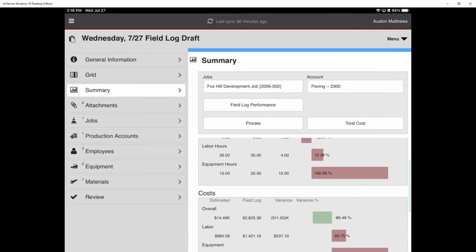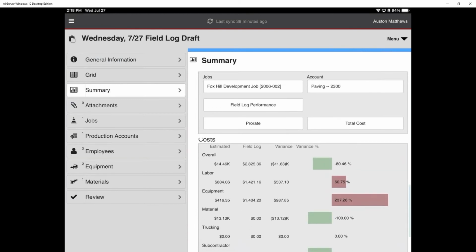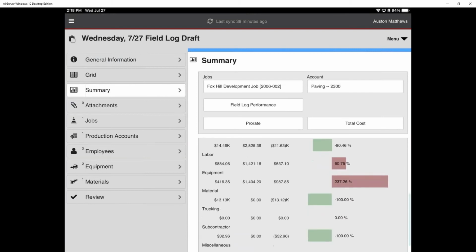Now, also at a field level, if we choose to turn on and show cost information, we can actually display the impact overall based on the work that we've done today from a cost level.